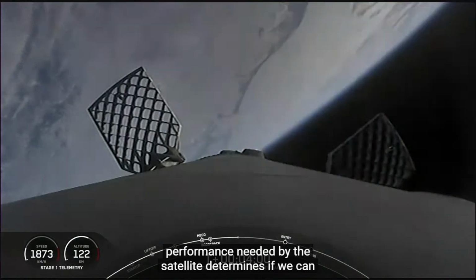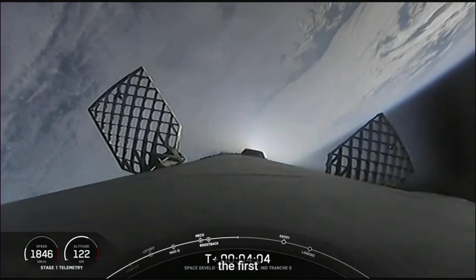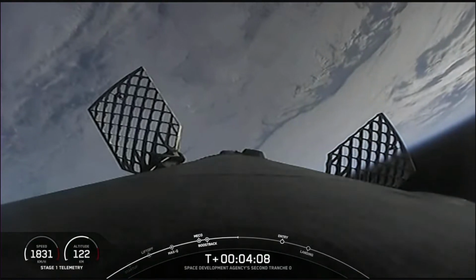In order to complete today's land landing, the first stage has 2 more burns left. Next up is the entry burn, which will help to slow the stage down as it re-enters the upper part of the Earth's atmosphere.